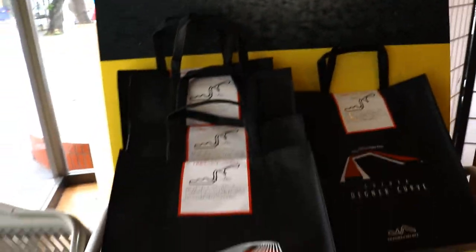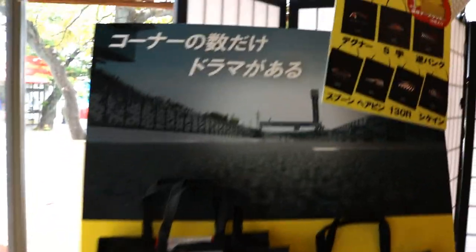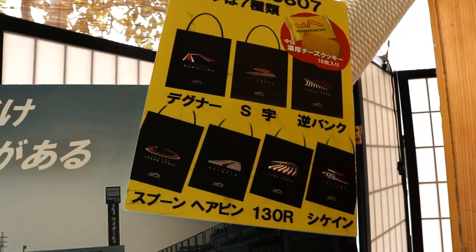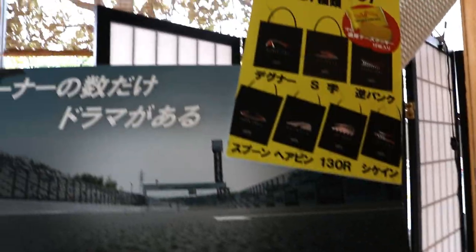Okay, so these bags right here are super cool. Each of these are the hairpins that make up the entire circuit. So you can buy a bag with, I guess, your favorite hairpin curve, but how cool is that? And then inside is the omiyage. So yeah, you can pick a bag with your favorite hairpin from the Suzuka Circuit.